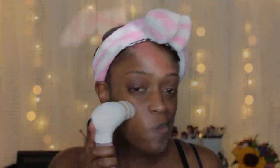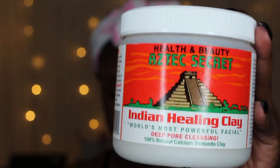So first, I'm going to be starting off with cleansing my face. I'm going to be using the Zakia's Black Soap. I've kind of been using Loving Black Soap on my skin. I have black skin. This is the liquid version, but I also have a bar. It just depends on what I'm doing. After I rinse that off my face, I'm going to pat dry.